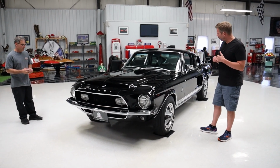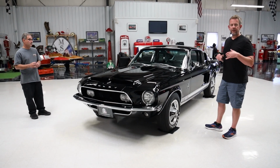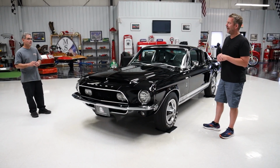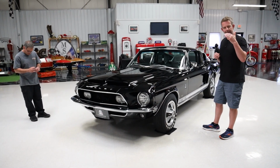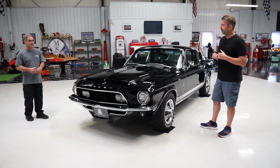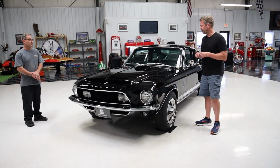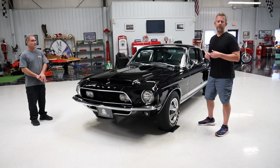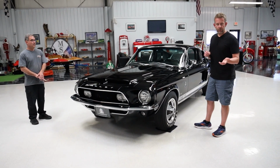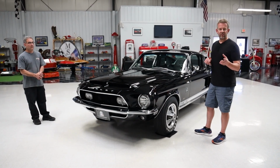So what I did with this vehicle is I coordinated with Jason Billups and Tim Lee, who are both SAAC judges at the top level. They are both responsible for doing some amazing restorations. Jason Billups and his team restored Little Red and also the Green Hornet, which are two extremely rare Shelbys. So you've got to check those out.